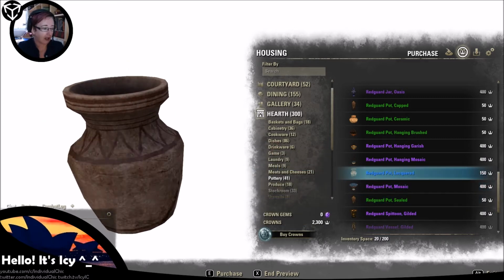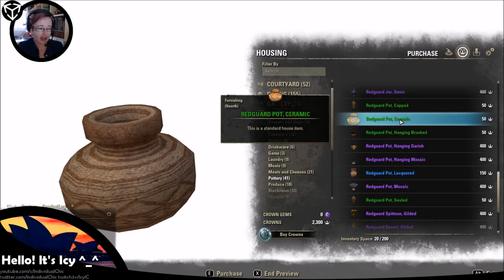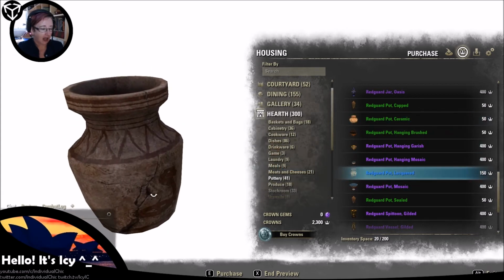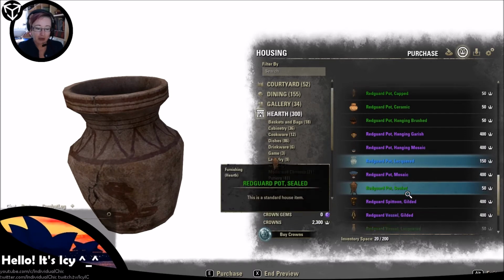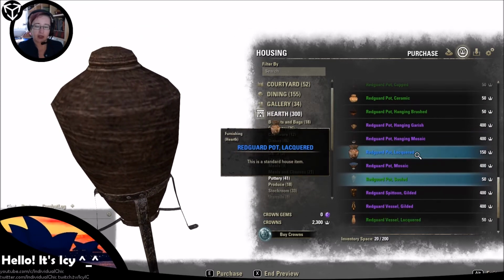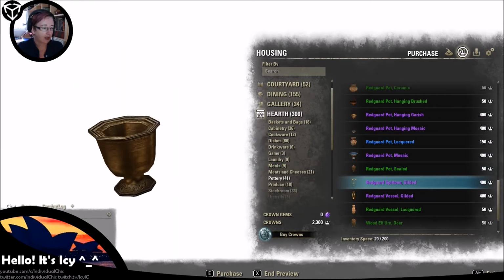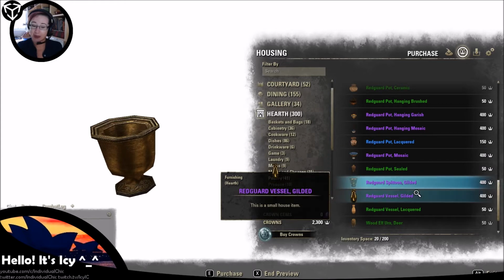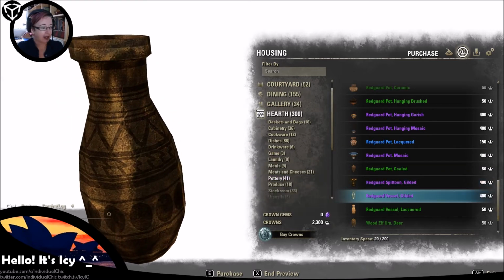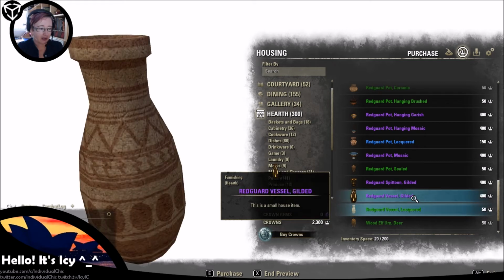Oh, jumping back here, the Redguard pot lacquered. You can see these ones are similar to these, with a different colour scheme, and with some snakes and stuff on it. Not bad, not bad. Okay, this is the pot sealed. It's very similar to the one above, just slightly broader and not quite as tall. The spittoon gilded. I mean, it's quite nice, and I would use it as a vase if it wasn't called a spittoon.